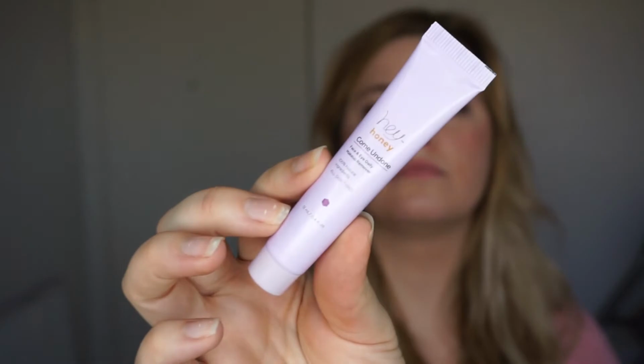Okay, the next thing I have is the Hey Honey Come Undone Face and Eye Daily Makeup Removal. I actually really like this brand. We get this quite often, but it's 100% natural ingredients, all skin types. I'm excited. I definitely will be trying this out. I'm always looking for a good face and eye makeup remover.